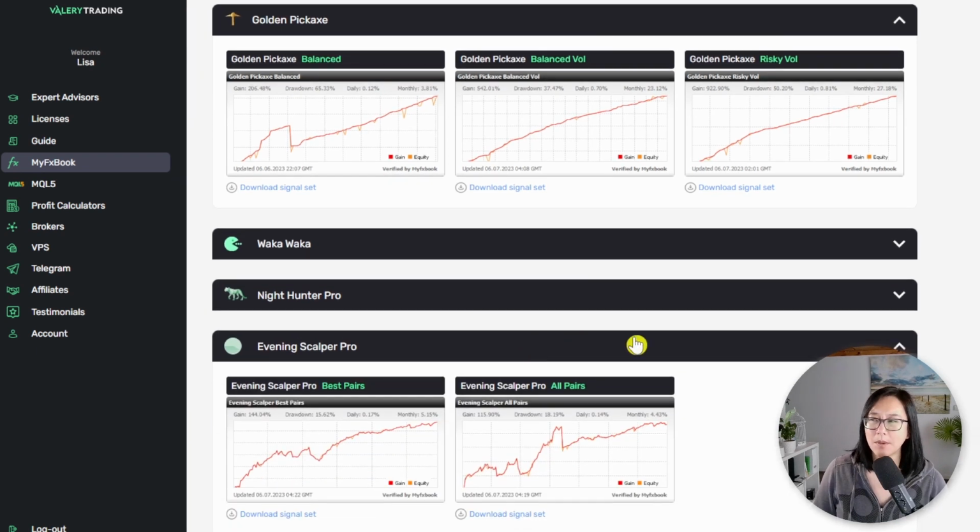The Evening Scalper Pro has 2 different My FX Book accounts. She's got the best pairs and all pairs. I showed you the best pairs earlier, and down here you see this link, download signal set. That is the exact settings that Valery is using for her personal My FX Book account. So you can have the same set files as hers if you wanted to have the similar results.